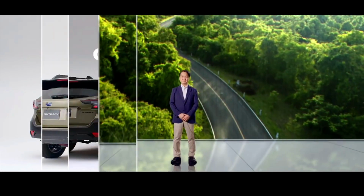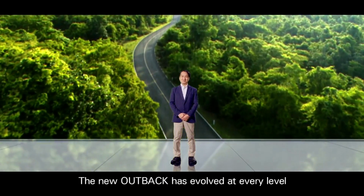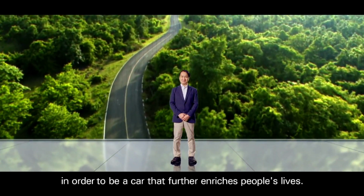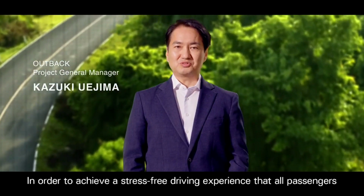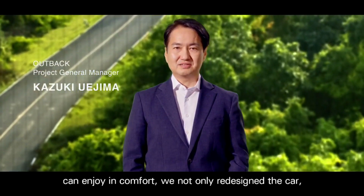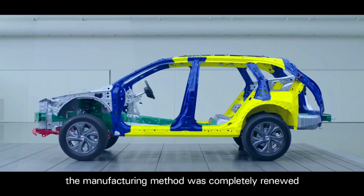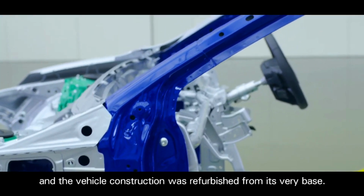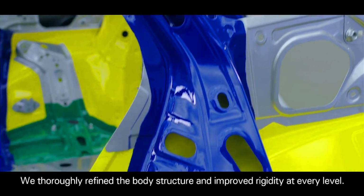The new Outback has evolved at every level in order to be a car that further enriches people's lives, in order to achieve a stress-free driving experience that all passengers can enjoy in comfort. We not only redesigned the car, the manufacturing method was completely renewed and the vehicle construction was refurbished from its very base. We thoroughly refined the body structure and improved rigidity at every level.